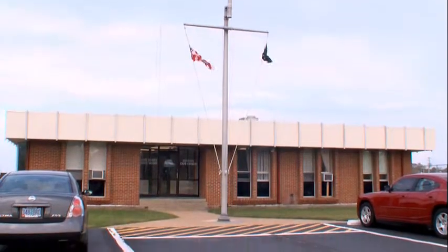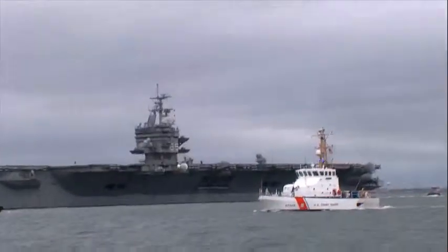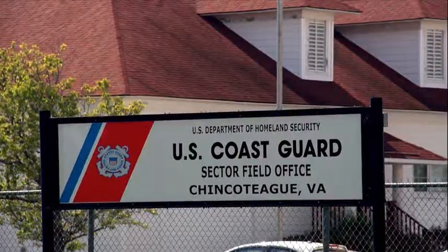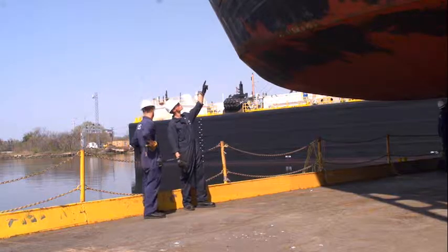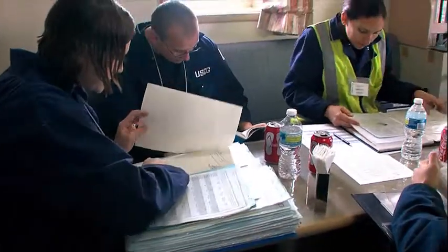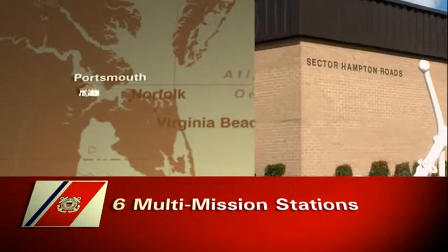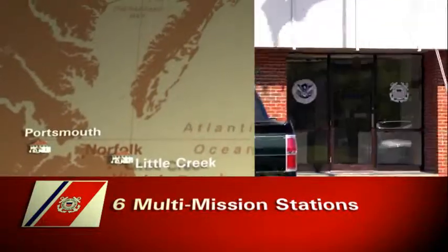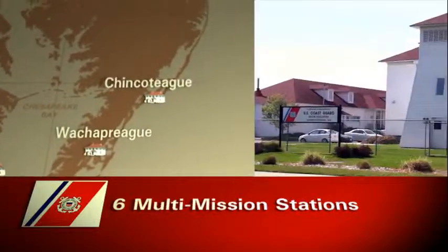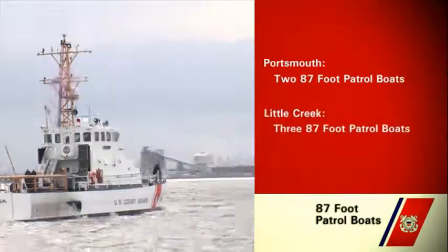In order to execute its mission, Sector Hampton Roads has 6 small boat stations, 5 87-foot patrol boats, 3 aids to navigation teams, 1 sector field office, and over 30 vessel, port, and facility inspectors, marine casualty and pollution investigators, and waterway managers. The 6 multi-mission stations include Portsmouth, Little Creek, Cape Charles, Milford Haven, Wachapreague, and Chincoteague. The 5 87-foot patrol boats are stationed out of Portsmouth and Little Creek.